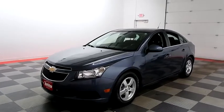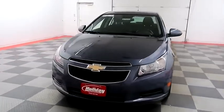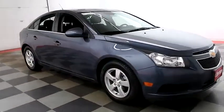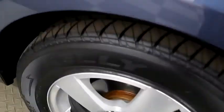Today we're going to take a look at a 2014 Chevy Cruze. Stock number is A7525. Starting right away up front, and then we're going to take a look down the passenger side. You have alloy wheels wrapped with Kelly Edge tires.